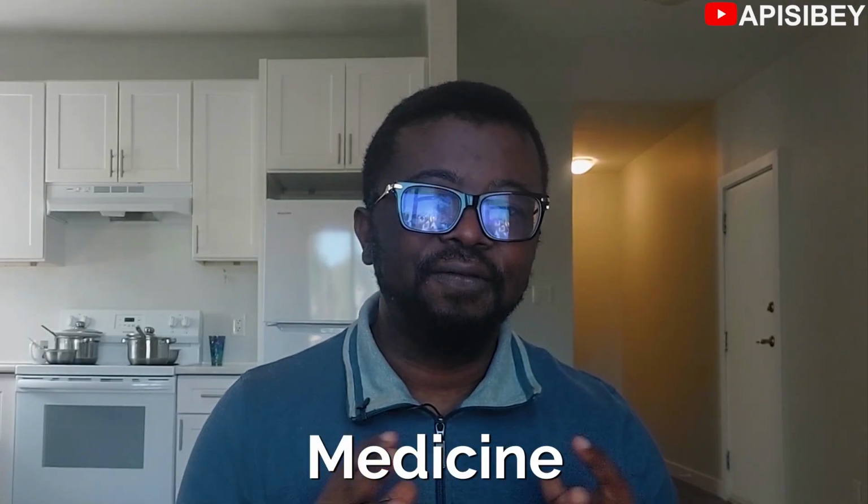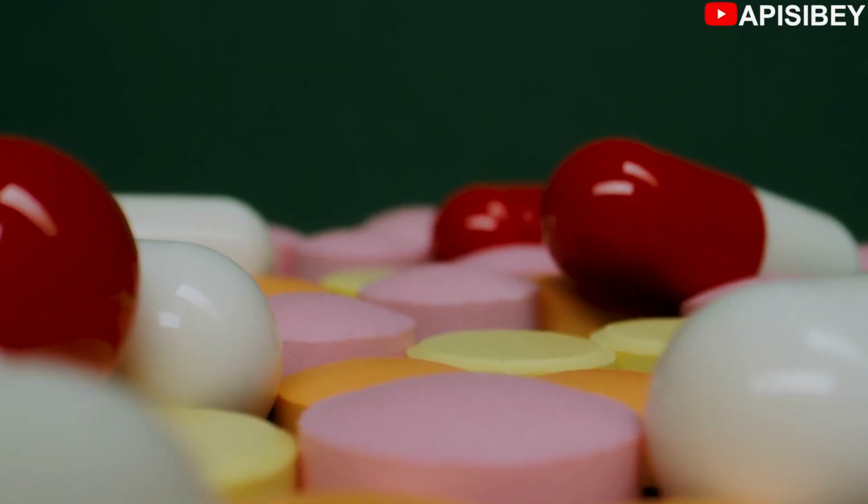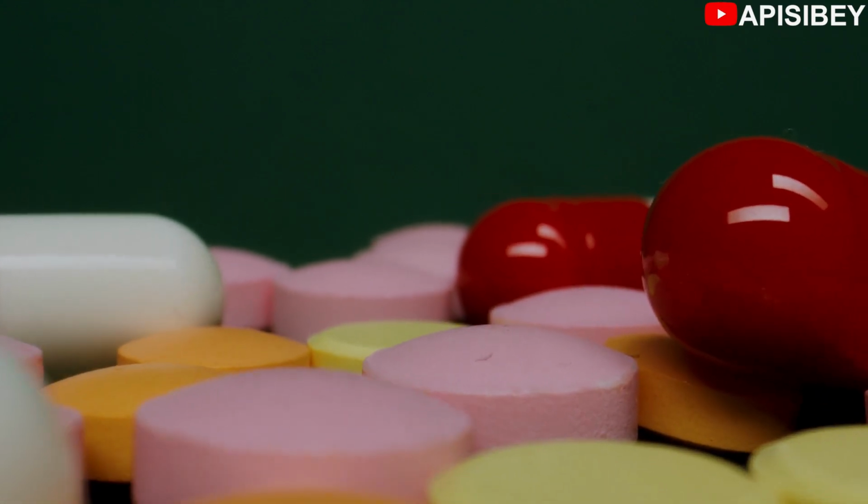The next group of items that you need to pay attention to is medicine. My advice if you are traveling to Canada is to have your basic medicines before you fly out. When it comes to drugs, my advice is to have enough of your basic medicines to last you a couple of months when you land in Canada, because they tend to be very expensive, especially when you don't have a prescription.